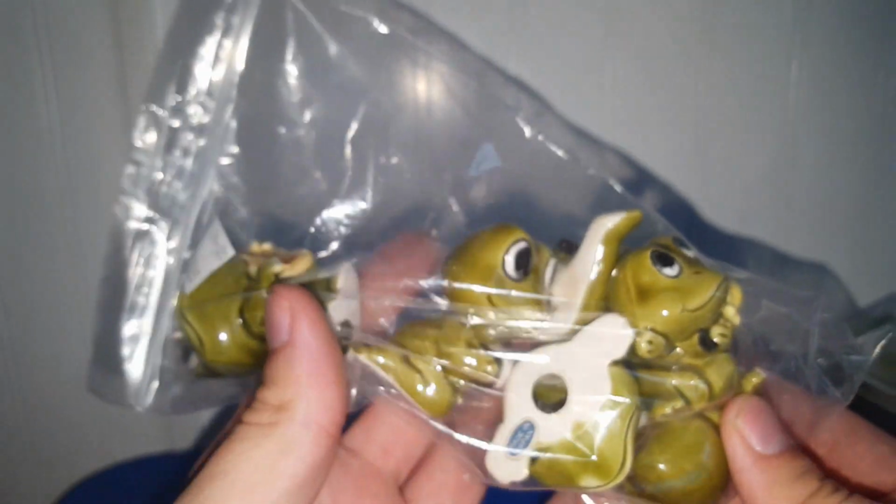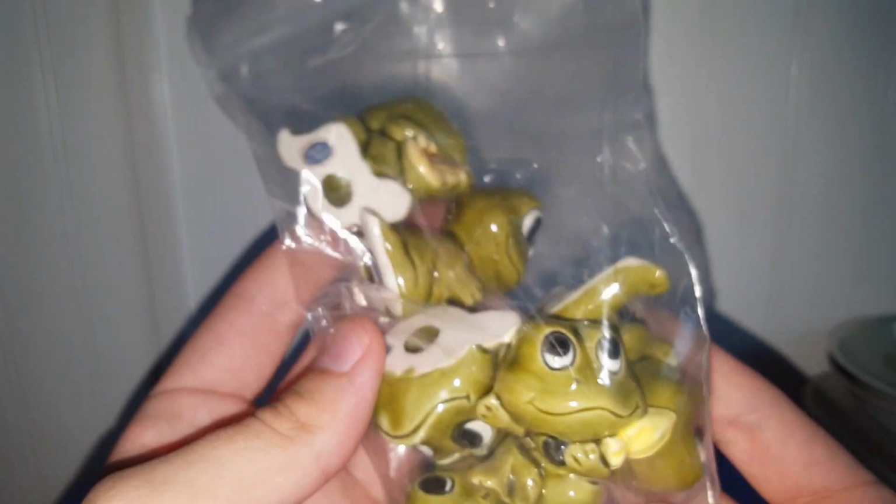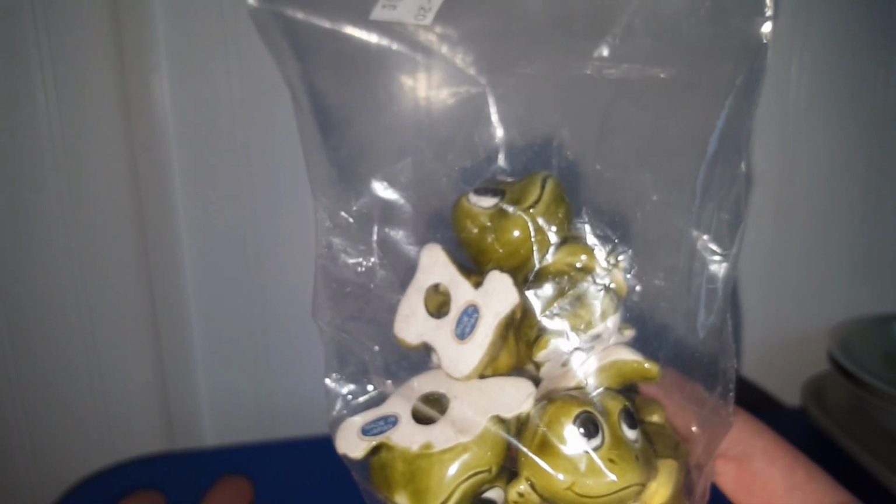They're playing instruments, they're just hanging out, and they're made in Japan. I just think they are very fun, and when I saw them, I knew exactly what they were. If they are worth something, I might sell them. If not, I'll keep them for myself, and I'll put them in a bathroom or something.